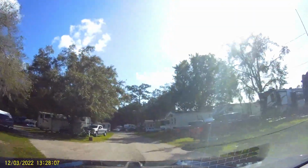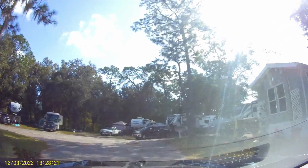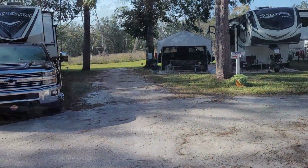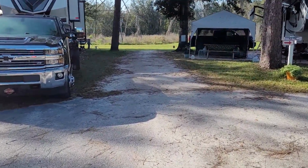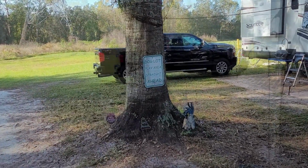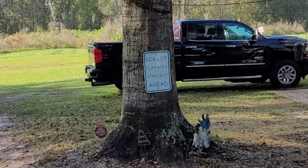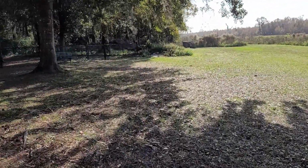All right, so coming around the back corner of the perimeter in what's called the back loop of the park. And right there is the path to the dog park. And this is the entrance to the dog park, right back here. I guess if you want to play with your dog on the extend the leash, you can do it right back there. But then here is the fenced in area.